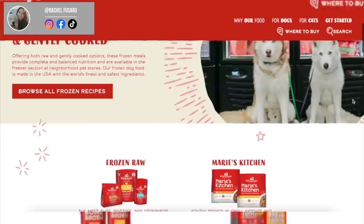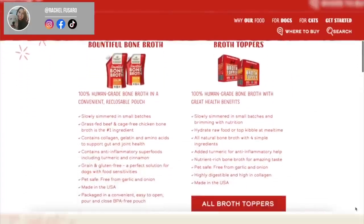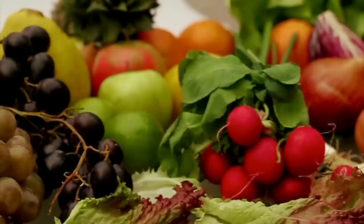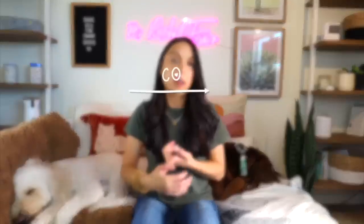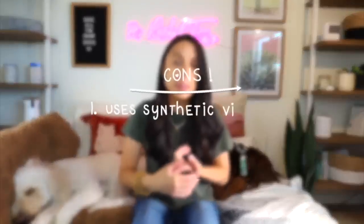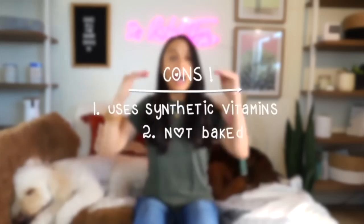They have a variety of options within their brand to add more moisture and add more nutrition to the bowl. Two other reasons that I added this to this list was their produce in their food is 100% organic. Now, a couple cons for this is they do use the vitamin synthetic packs. This food is not baked. It is cooked and extruded at higher temperatures.